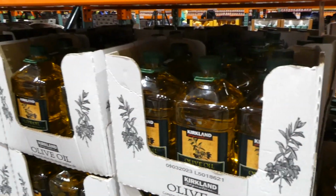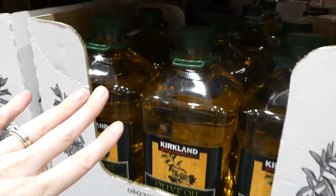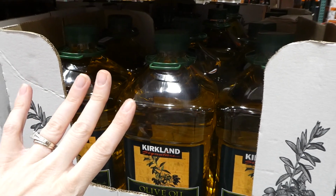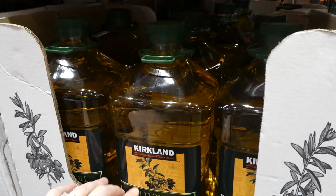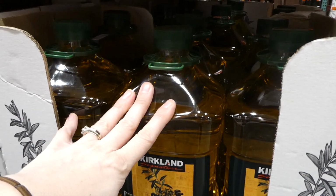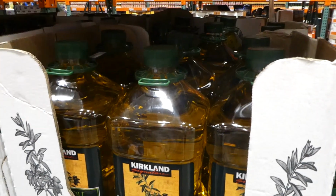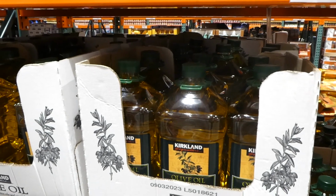Oil is also something important to have in your emergency preparedness kit. So this is the 2-pack of the 3-liter Kirkland Signature olive oil. These are $29. So definitely this is probably the best deal for olive oil here if you're not worried about extra virgin olive oil, and it has a long shelf life. You could even keep one, because that's 3 liters, and you can use that for cooking. You can make salad dressings and things, so that's important.